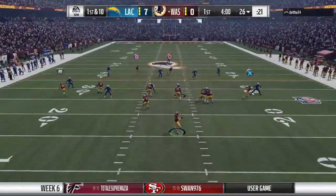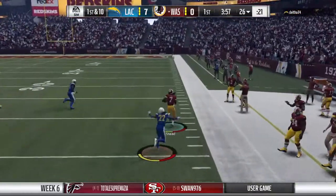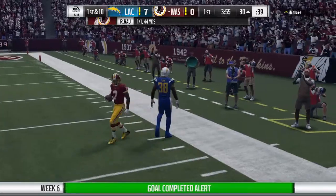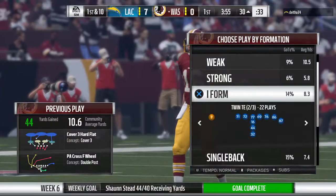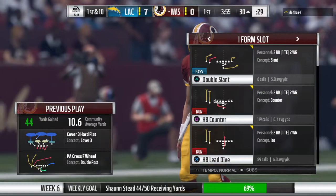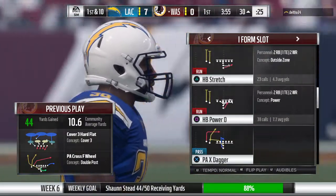Now a play fake here on 1st down. He's got his man on the crossing route. Big yardage that time for the Redskins. 44 yards. That was a nice pickup, some chunk yardage there. Some of those big yards downfield with a little run after catch. And it came on a crossing route.